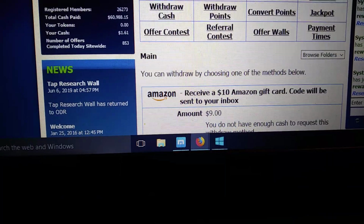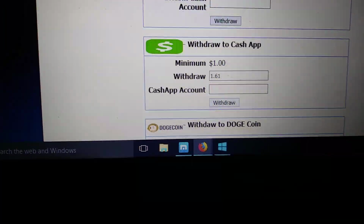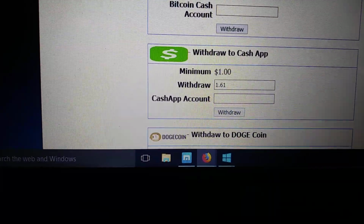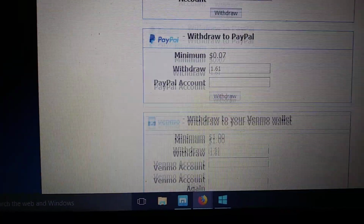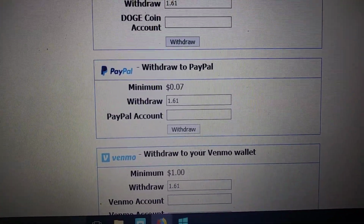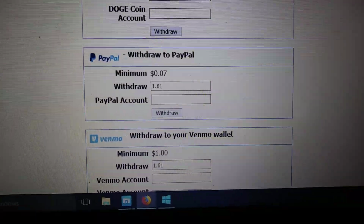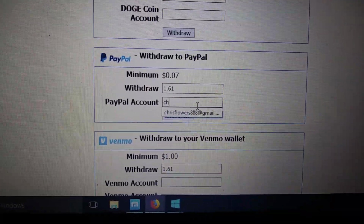You know what I'm saying? So I'm just going to cash that out real quick. And let me show you, if you're not familiar with this site, you can cash out with Cash App. That's one thing I really haven't seen on any other site. But the PayPal here, let me go to it. You see the minimum you need? 7 cents. You know how quickly and easily it is to get 7 cents? That's all you have to have in order to cash out on the site, y'all. That's it. So I'm going to put in my PayPal account information and cash out real quick.